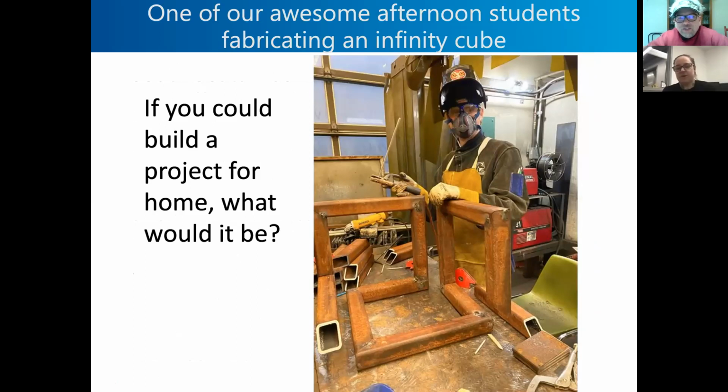One of our classes, especially as you get toward the end of your degree, we have what's called Intermediate Welding 2 and Advanced Welding 2. And these are where we start hitting fabrication. One of our students here really wanted to build an infinity table for outside. And so he made it out of some pretty hefty duty square stock. And that's what one of his projects was for that class.